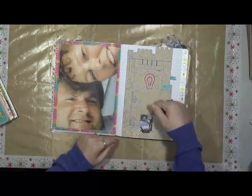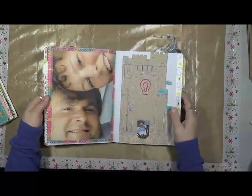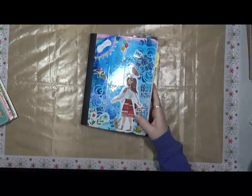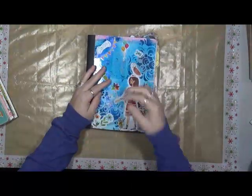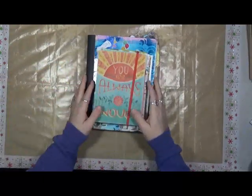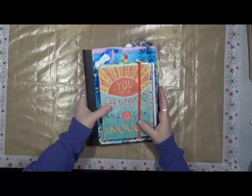It's the 10 things I love about my hubs. Well, maybe more than 10, but this was just another way of me journaling. I've been journaling actually now for quite a few years, and I have a shelf full of nothing but completed journals. So I've been thinking about how I wanted to do my creative year.